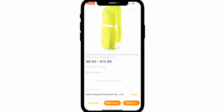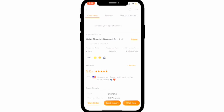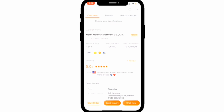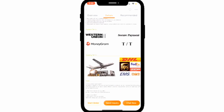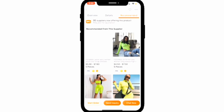So basically, like I said, you just go search for whatever you need. They have literally everything, but it does take time. Make sure you go through, you look at their details, you look at their transaction rates, you look at their response rates, you talk to them, you look at pictures, you ask for samples. Samples are usually free, you just have to pay shipping. Just to test out your lashes, test out the clothing quality, test out the hair quality, everything like that.